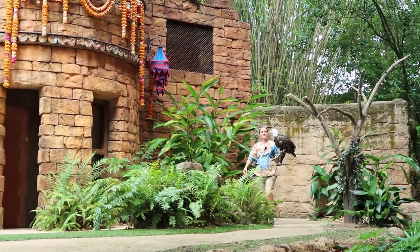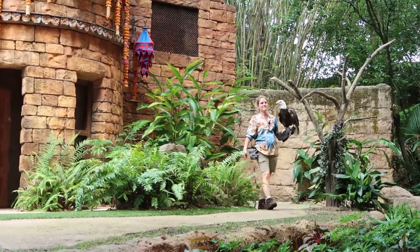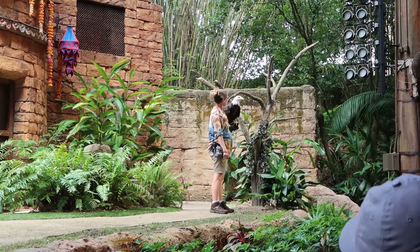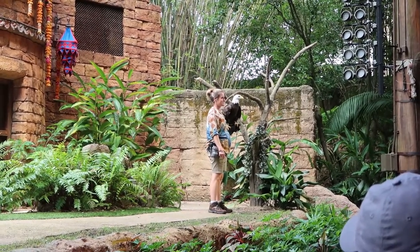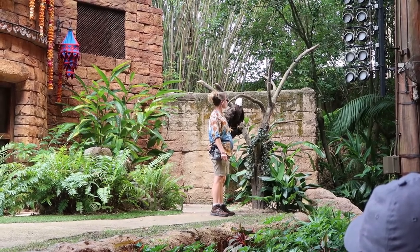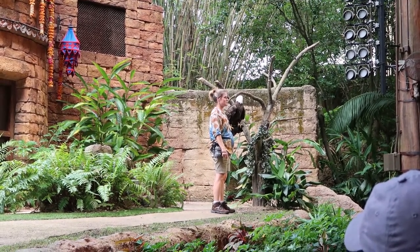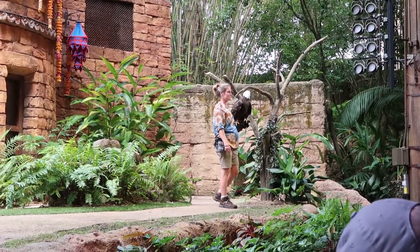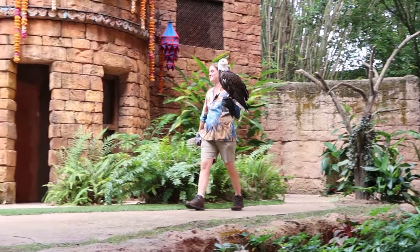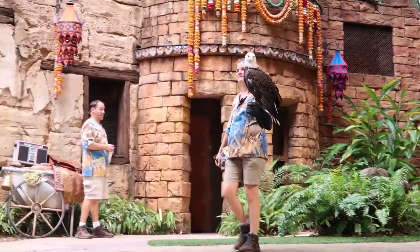Everyone, this is Hope. Now, Hope here was actually injured out in the wild, and because of that injury, she wouldn't be able to survive on her own out there. That's why she lives here with us. But she acts as an ambassador for her species to share a very important story. Because not long ago, bald eagles like her were placed on the endangered species list. And their numbers were dropping so low, so fast, it was feared people would never see these beautiful birds in the wild ever again. But something pretty amazing started to happen.